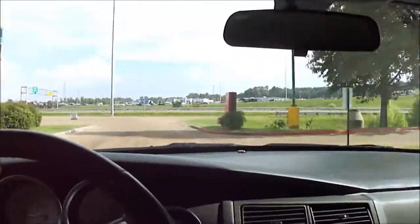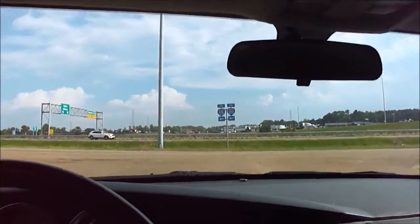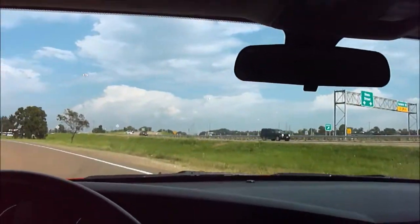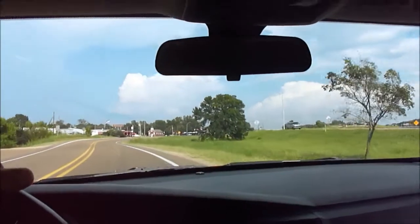I'll just point it out, because most of our customers have these vehicles shipped. They're buying sight unseen, and that's why we do the videos too, just so you can actually see firsthand how they run and drive. This one runs and drives perfect.